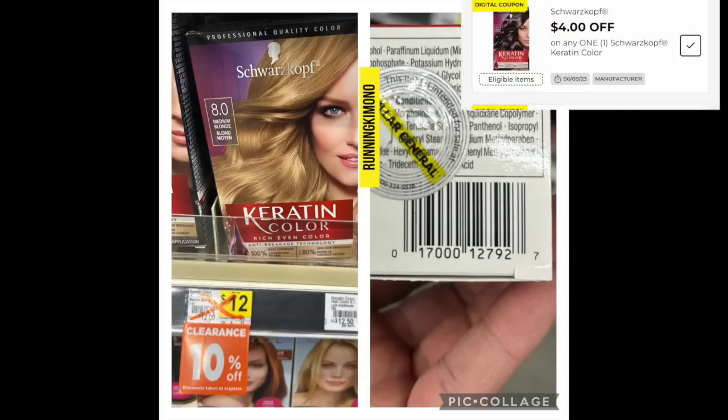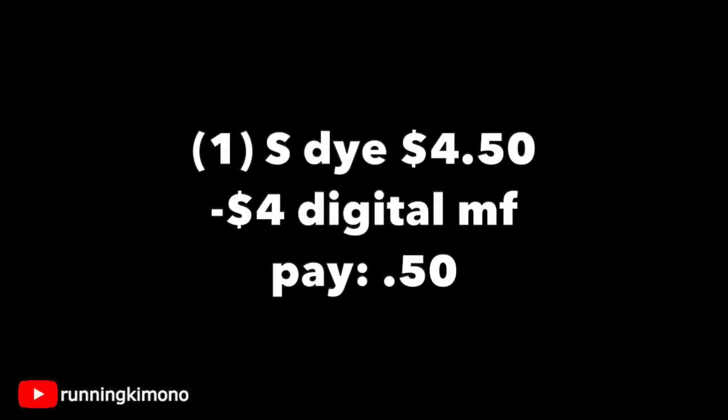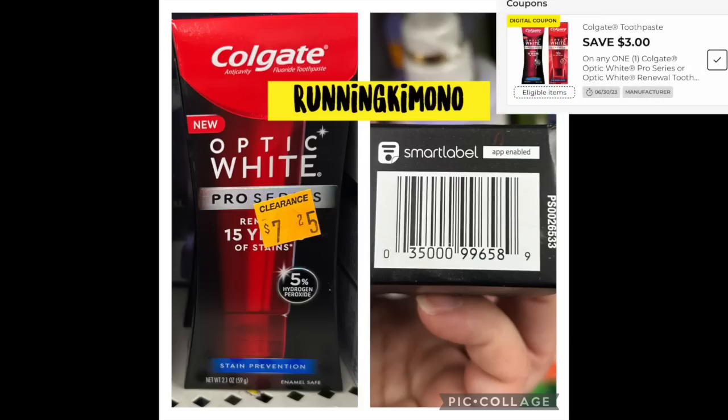The Schwarzkopf hair dye will be $4.50, a couple different colors as well. We have a $4 digital making it 50 cents, and there's alternatively also a $3 digital, so it'd make it $1.50.